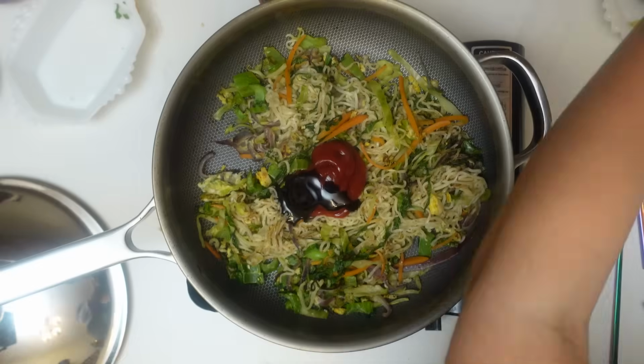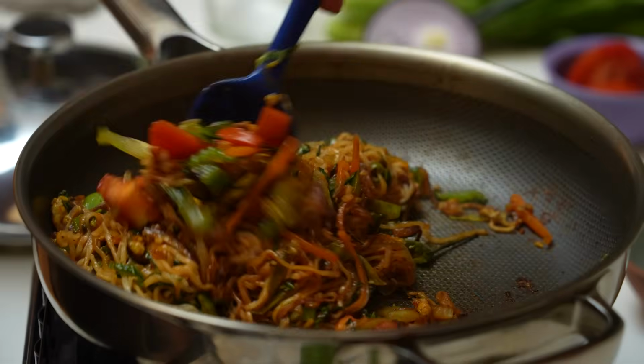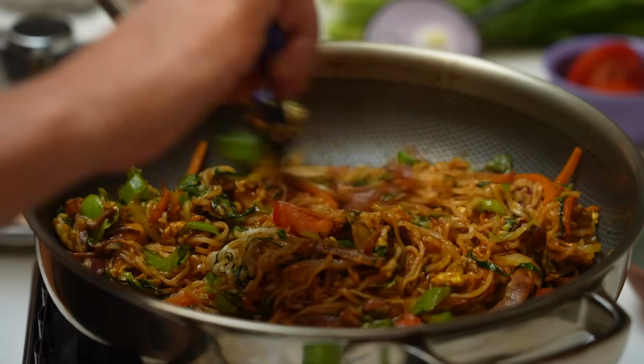And it has sriracha, so you have sweet and spicy and kind of like umami all mixed together. And then you have the curry powder from the curry noodles. I've never had these noodles before, but I have to say I like them.